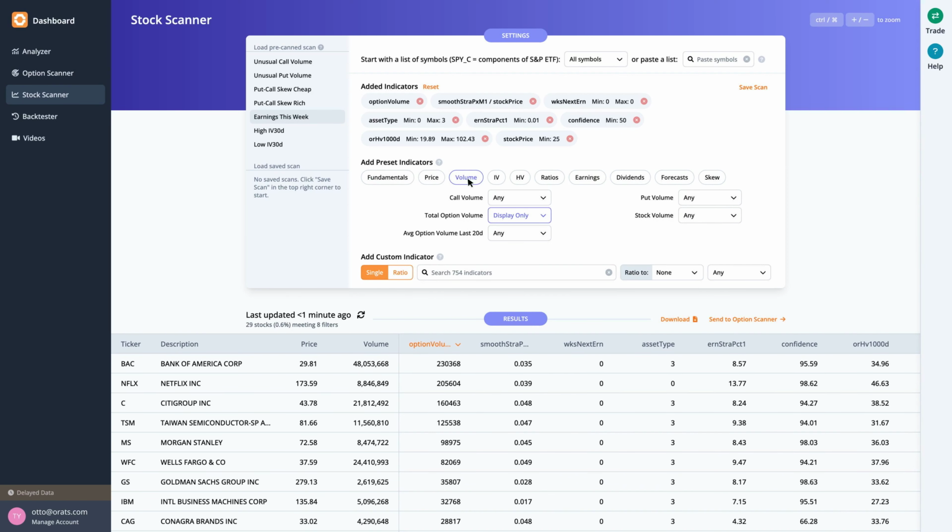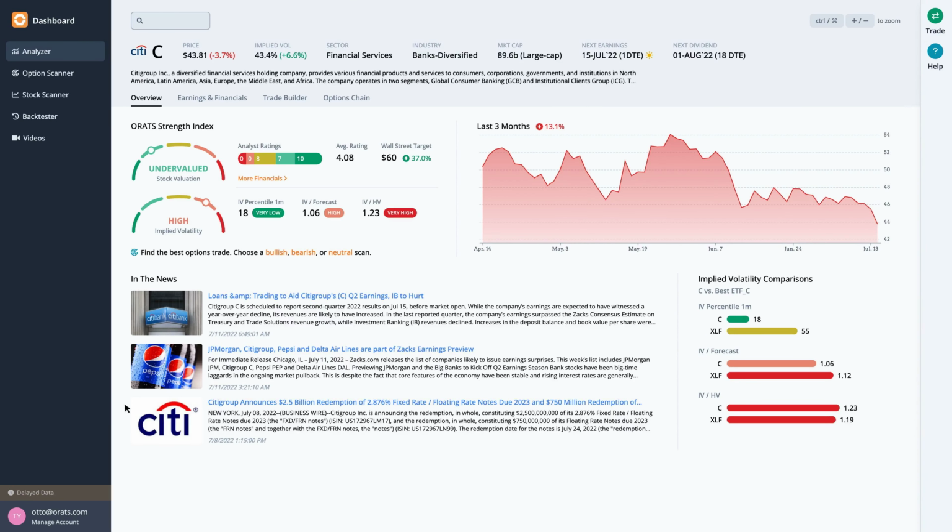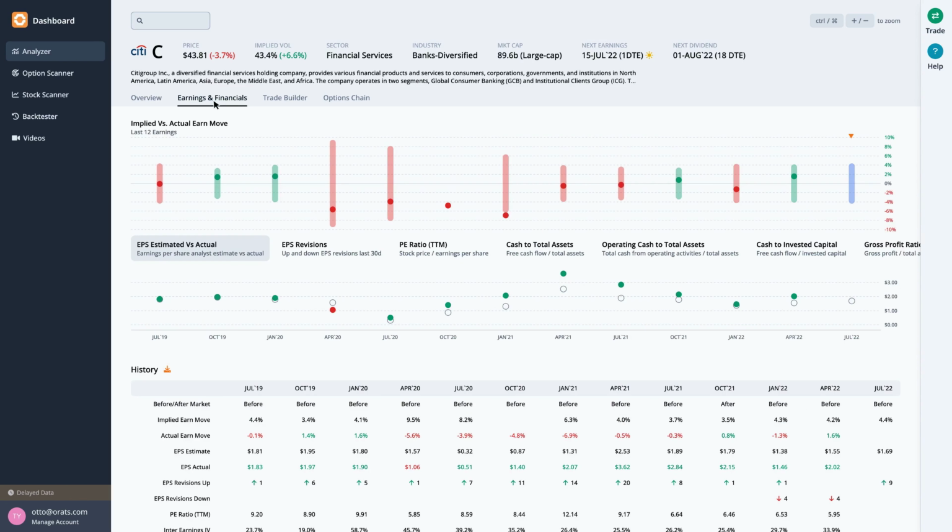from greatest to least. Focusing on Citigroup, as we click through, we see this large cap company in the bank's diversified industry reports earnings on Friday, July 15th, before the open. The Earnings and Financials tab takes us to more detail, showing the options market expecting a move of 4.4% in either direction. This move was breached in 2 out of the last 12 earnings.